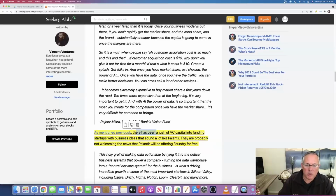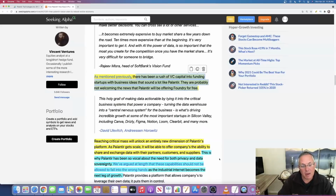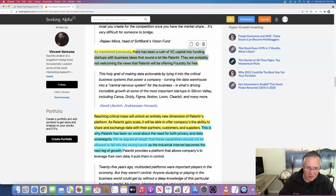Okay, as mentioned previously, there's been a rush of VC capital into funding startups with business ideas that sound a lot like Palantir. They're probably not welcoming the news that Palantir will be offering Foundry for free. Probably not, right? Okay. Reaching critical mass will unlock an entirely new dimension of Palantir's platform. As Palantir gets scale, it will be able to offer the companies the ability to share and exchange data with their partners, their customers, and their suppliers.